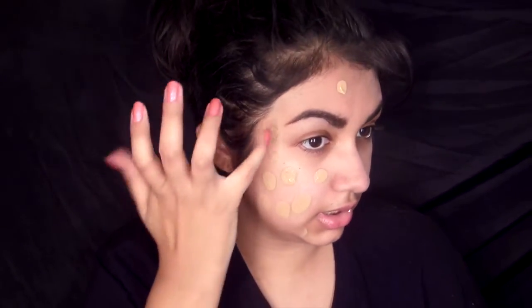It's not the thickest, but it's not really watery either. It's a little thinner than the Kat Von D. So what I'm going to do is on half of my face I will use a sponge. Okay, I'm going to go ahead and dot some of this foundation. It feels very smooth going on the skin like this anyway.